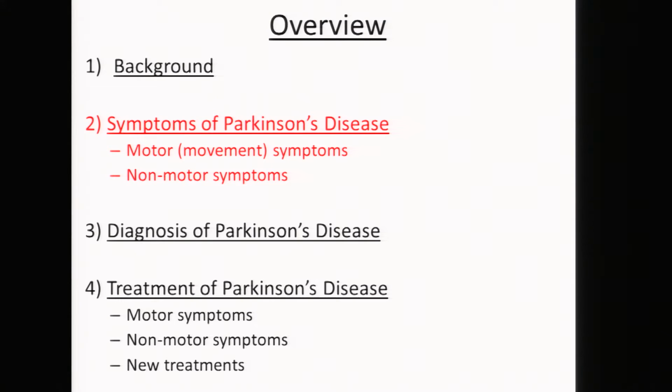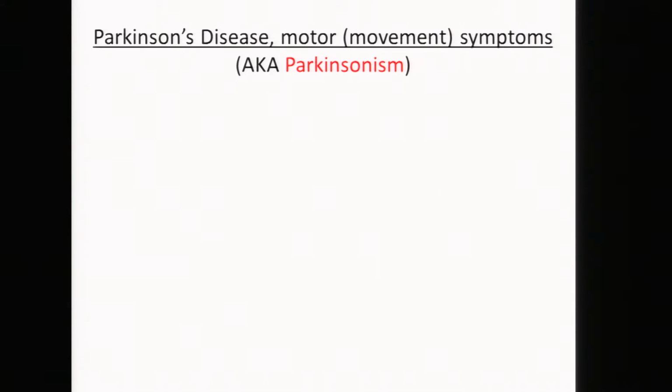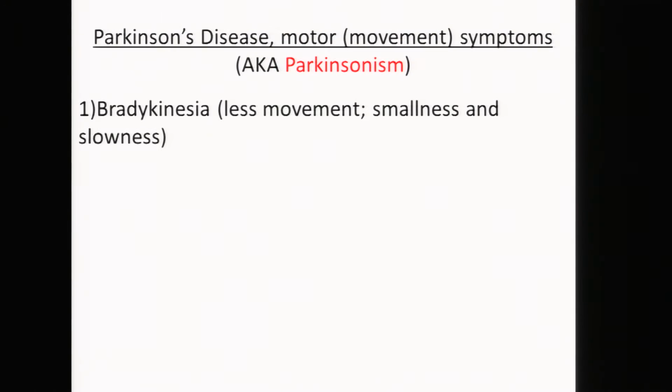In terms of the symptoms of it, I'll talk about the movement symptoms first. And when we talk about the movement symptoms of Parkinson's disease, we often will use the phrase Parkinsonism. Parkinsonism are the movement symptoms that can be seen in Parkinson's disease or one of its mimics. The classic movement symptoms, one is bradykinesia, which just means less movement, lack of movement, smallness, slowness of movement. The second is rigidity or stiffness.